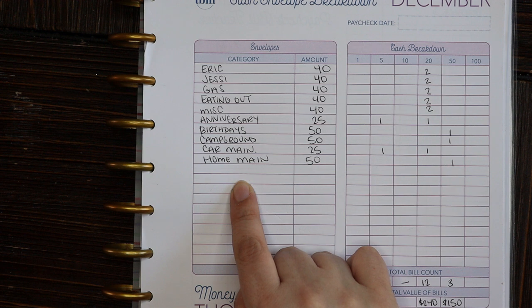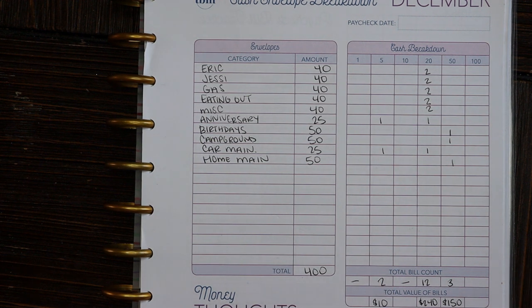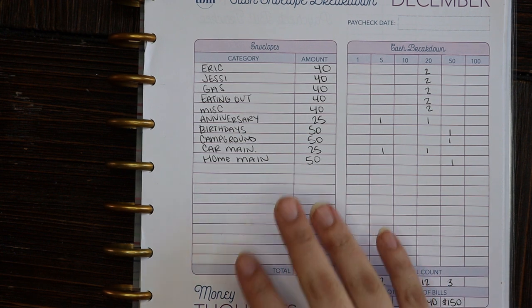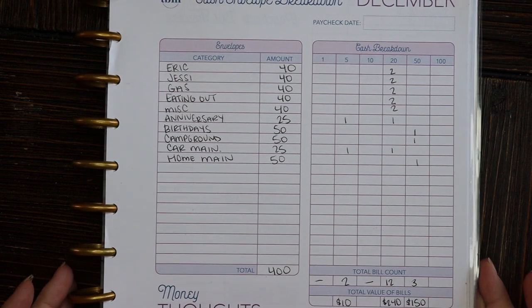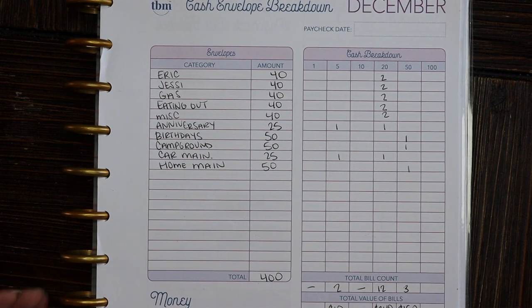These are my cash envelopes, so the money that I'm going to put into envelopes to spend throughout the week, but it's also my sinking funds where I'm going to put the cash aside for future use. That's the difference between cash envelopes and sinking funds. Cash you spend right away goes into cash envelopes. Cash that you save goes into sinking funds. Of course, you don't have to do your sinking funds in cash. That's just what I do.